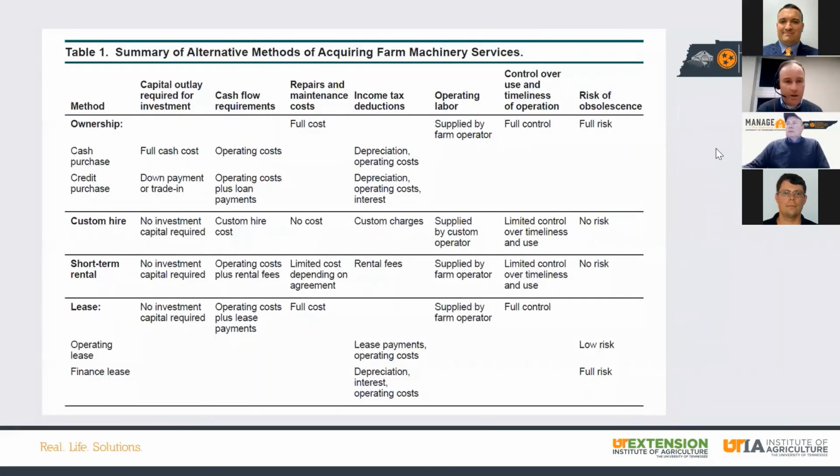Okay, so we got a good summary here of all of the different things that we have talked about tonight, thinking about, our first two, capital outlay, for these different choices: owning, hiring, leasing, renting, cash flow requirements. Our two here on the front, this falls into that financial feasibility category, right? Can I pay for it? As well as our other costs, thinking about where do I fit? What is my strategy? What do I need the machinery for? Can I justify owning it? Should I lease it, or is this something I should hire out? You can find where you land on this and where the Goldilocks spot is for you.